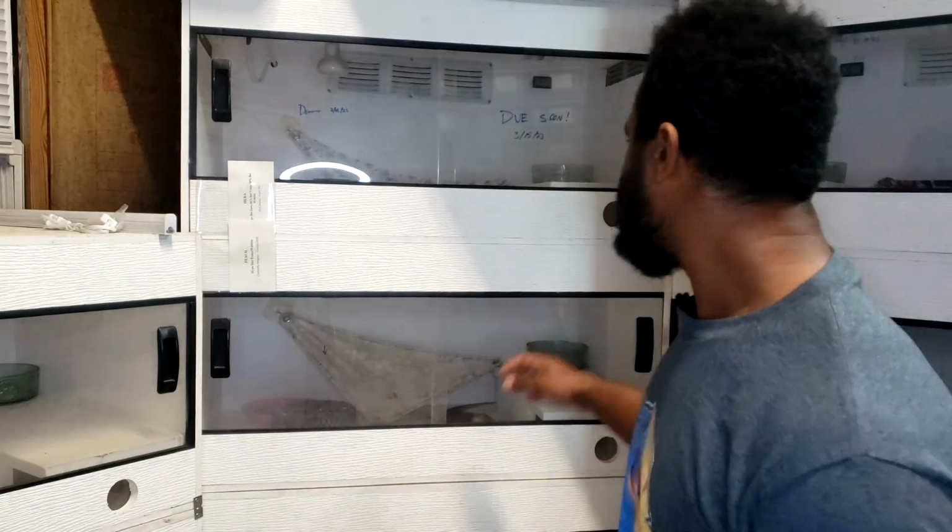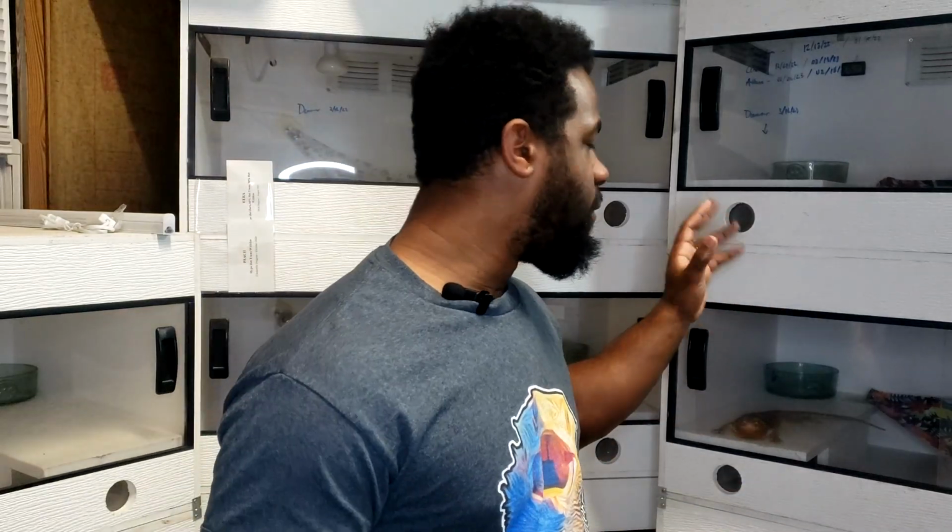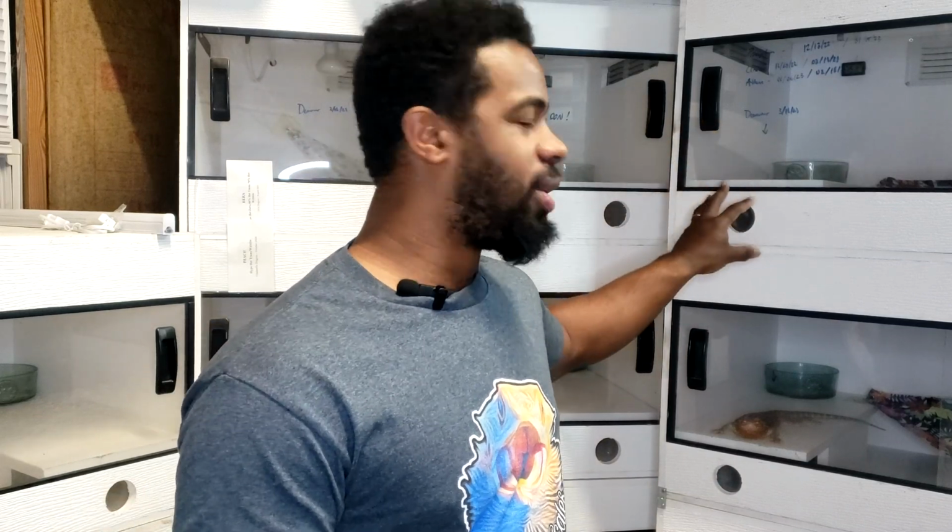Now, if you look, I have little windows and stuff. These little windows are in their hides, and their hides are removable. The windows stay because they're trimmed in here, but the hides are removable, so I can put them anywhere. They're not always going to have a window in their hide, but I do it for the purpose of when they're brumating, they're going to be in their hide. So I put this little window in there because I want to see what they're doing in their hide. Are they okay? Have they woken up?